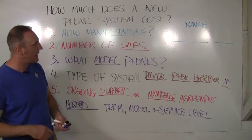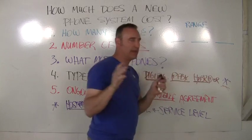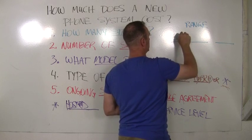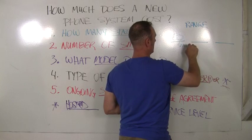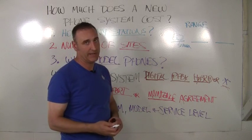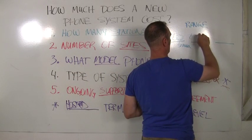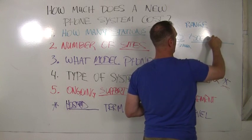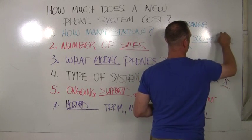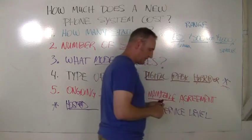Now with the premise-based system, I'm going to give you a range of what to look for. You can get a system based on the number of stations, on the low end, the chintzy end, at $250 per station. So if you have a 10-phone system, it's going to be real cheap. I wouldn't buy it. I wouldn't waste the money. But you're talking about $2,500. If you're going up into a reasonable quality system, you can be looking at $500 to $600 per station. And then if you add in some goodies, you could be upwards of $1,000 per station for a phone system.